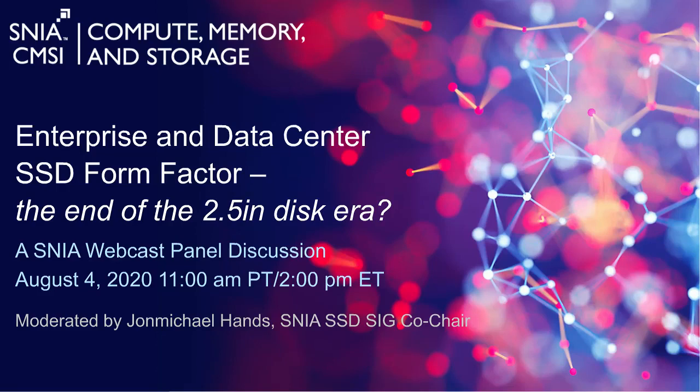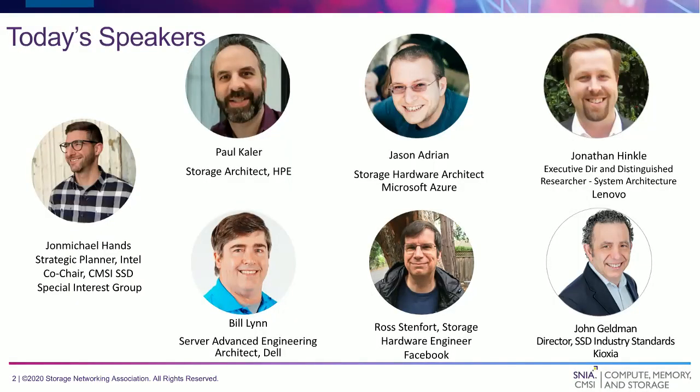So we have an SSD SIG as part of the Compute Memory and Storage initiative, which basically talks about all things SSDs. One of the hot topics of SSDs lately has been EDSFF, the Enterprise and Data Center SSD Form Factor. So I'm joined today with a large group of industry experts on the topic.